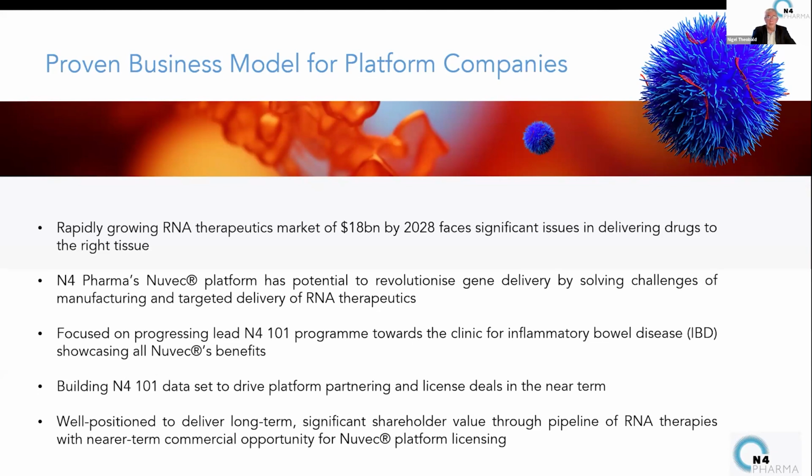By building that data set for our platform, we believe it's going to give us significant partnering and licensing deals in the near term, because that's the way we're going to grow the business before we're ready to take a product into clinic ourselves. So we believe we're well positioned now to deliver some longer term and some short and medium term significant shareholder value. I see our market cap as incredibly low for the potential that we have.